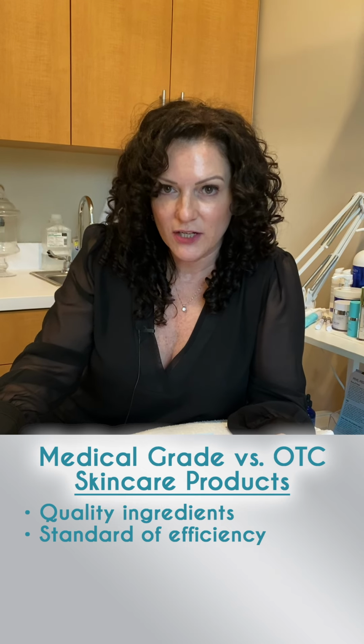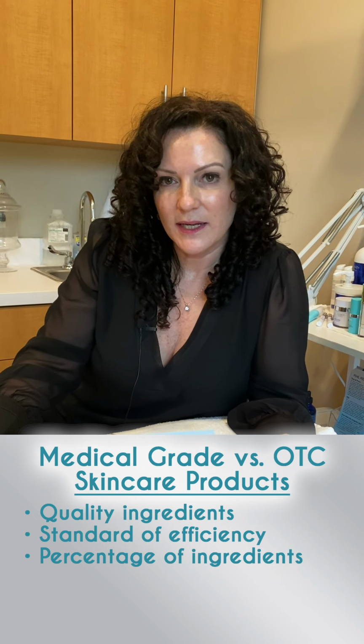One of the other things to point out is that with the quality of the ingredients, medical grade products are actually held to a higher standard. The ingredients are required to actually be of a pure nature. The percentage of the ingredients that are in a product are also regulated so that you can again address whatever concerns you have with your skin.